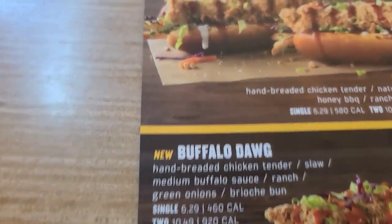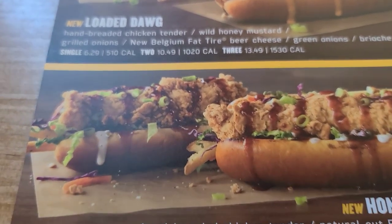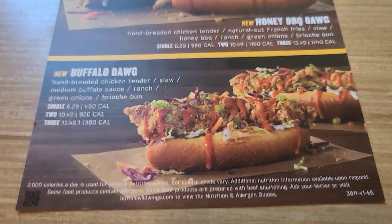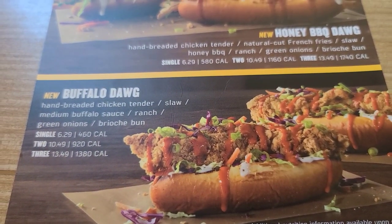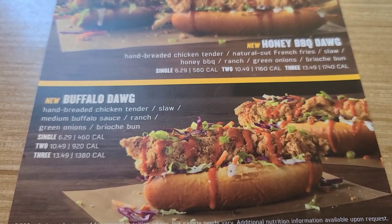Bobby was talking about how many calories they had. Did it tell you? Let's see, 510 looks like on most of them. 580 on that one. That one's 460. So the buffalo dog is the healthiest, but none of them are healthy.